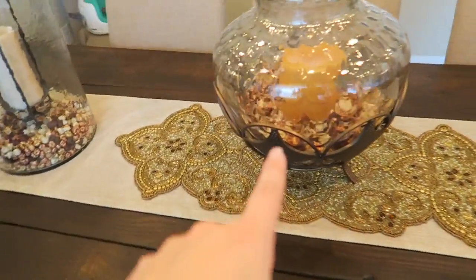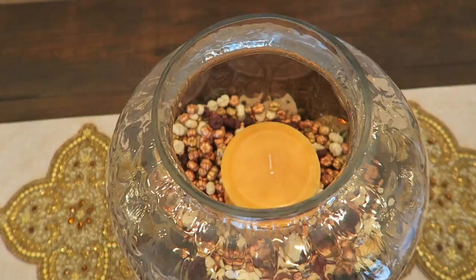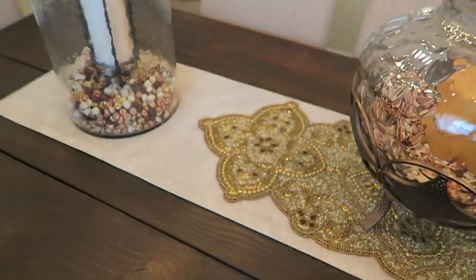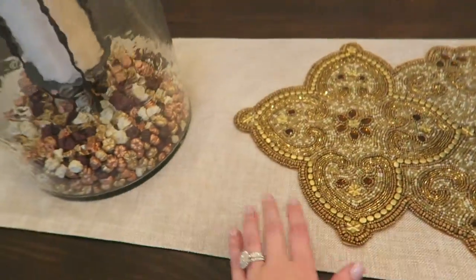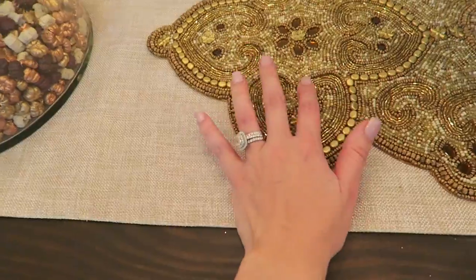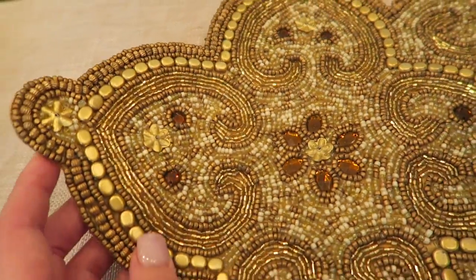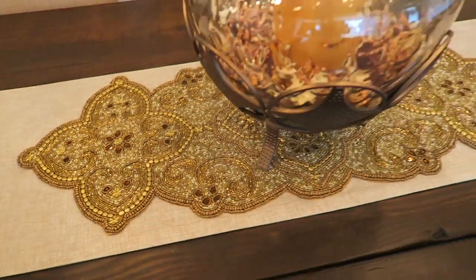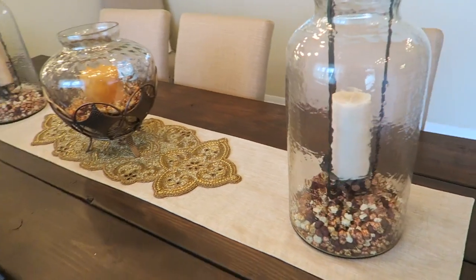Then I did the same thing with this one in the middle, except the candle in there is pumpkin spice. It smells amazing. And then this beaded runner, I always keep on the table, except on Halloween. I have a Halloween one that's special, but for this, I love this because the details are so beautiful, and I got this one because I think it's a very Thanksgiving type feel and it matches my setting.